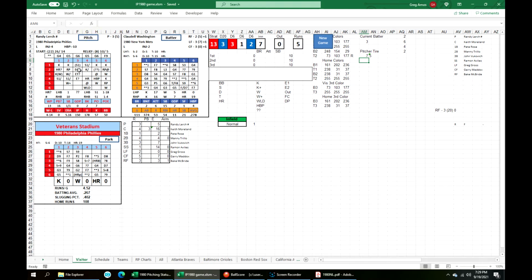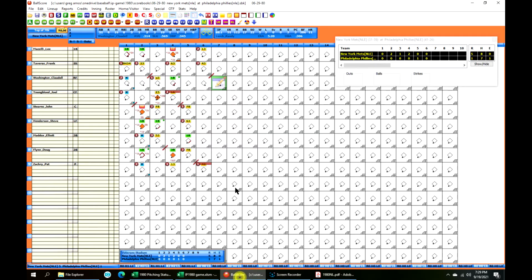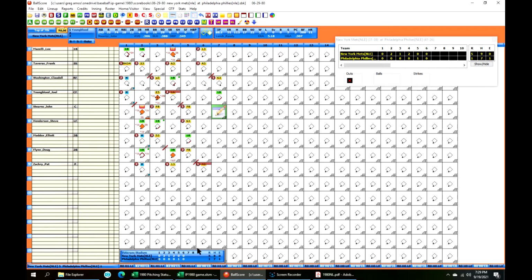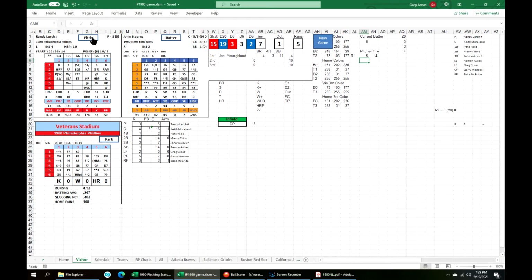Pitch 31. He's not tired. New single 54. Out 6-3. Brings up Joel Youngblood. Pitch to Youngblood 53. Goes to ballpark 33. Single to 8. John Stearns is up. Strategy roll says nothing. Actually, we don't even want to do this strategy because it's a 5-point game and we're in the 7th. So 34, error possibility, 13, F9, 4. Barely missed that error. Out.